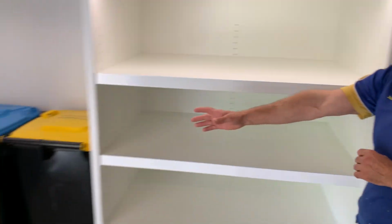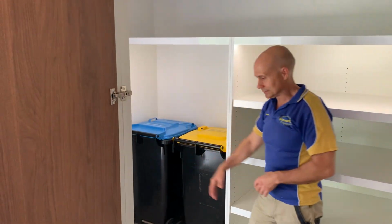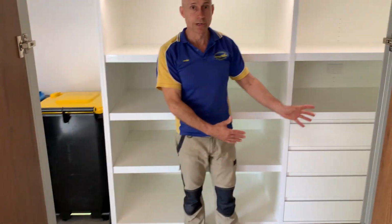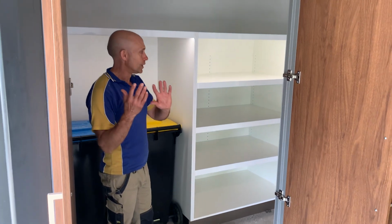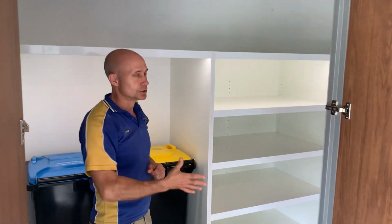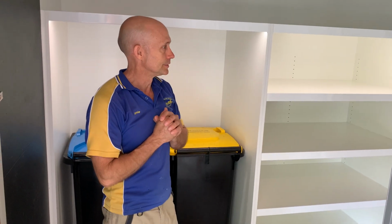And then if Shannon, you spin around, we've got a storage area for bins up this end as well. So this is going to be a bin area, and we can get bikes and storage in here, additional storage. And the beauty of this is that once everything is in here, we can close the doors and hide all your storage. It gobbles up a huge amount of storage.